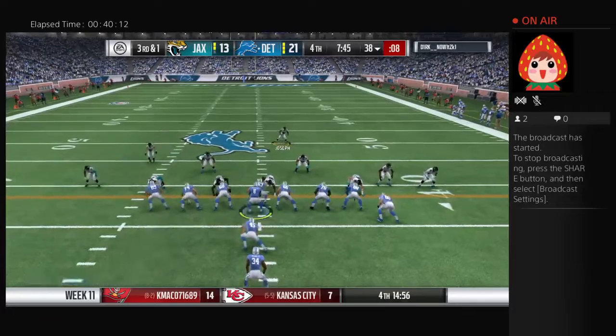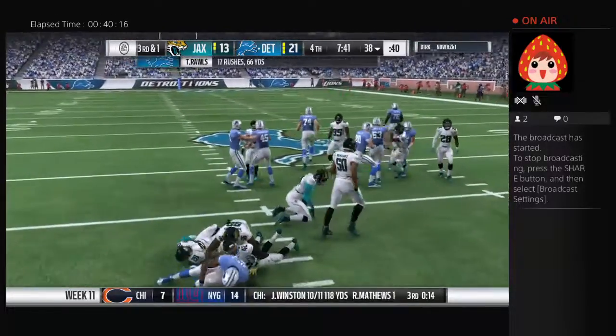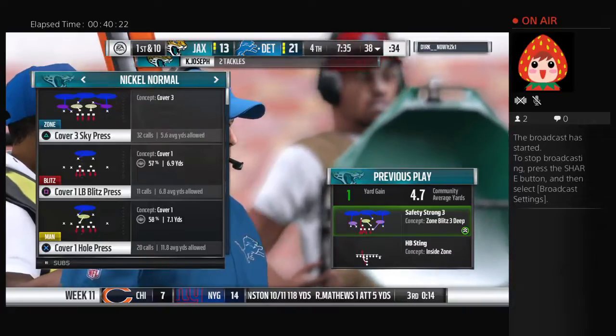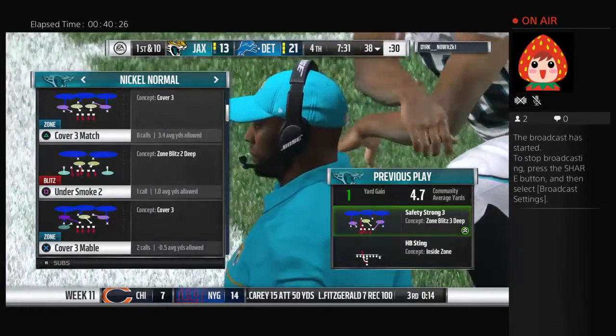And I see an extra defensive back on the field. Little surprise here on 3rd and 1. Just a gain of a yard, but that's all they needed, as that'll give them a first. On 3rd down, that's a good job of situational football and understanding where the first down marker was and getting there.